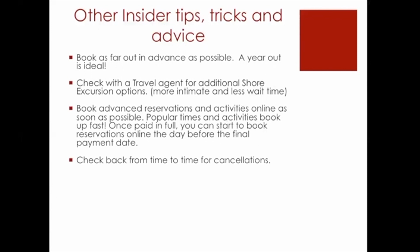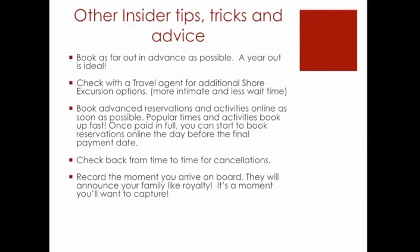And then if you can't get the reservations you want, that's okay. You can check back from time to time for cancellations. They happen all the time. And this is another benefit of using a travel agent. A good travel agent will check back for those cancellations for you so that you don't have to waste your very valuable time calling every day. A lot of times you have to wait on hold. A travel agent is going to do that for you so that you don't have to waste your time and you're still working on getting the times that you want.